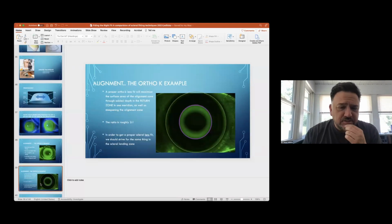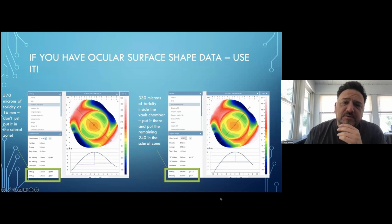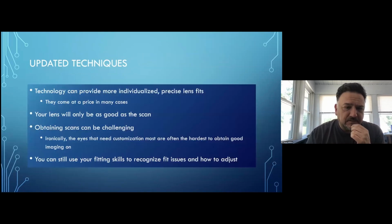Moving on, just wanted to wrap up again. This is an ortho K fit on a patient with lots of toricity. And I would just wrap up and say, again, if you have ocular surface shape data, use it in your fitting process whenever possible. If you don't, use fluorescein, and that fluorescein pattern can be your skill.